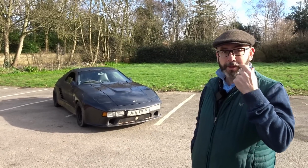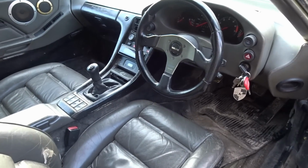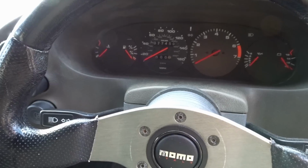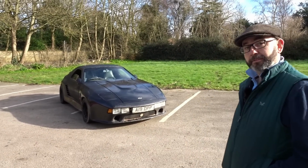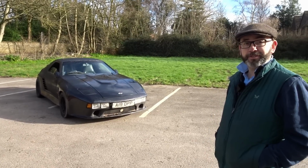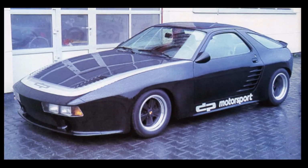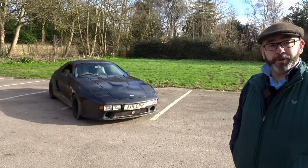I was actually watching a Ben Collins, Andy Willman podcast yesterday, and he said that they only ever imported 8 officially right-hand drive manual 928s into the country. Oh wow! Didn't know that. And how much was this car new, and how much was the conversion? 40,000 Deutschmarks for the car, and it was another 40,000 for the DP conversion. Wow. And that was back in 85? About 85 when it was built, yeah.